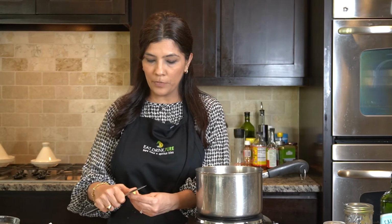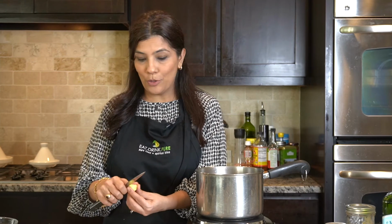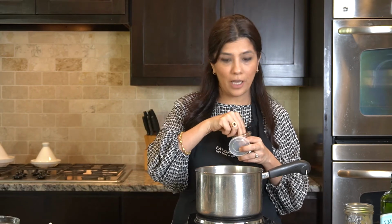This is something that I've been having more of lately, although again I grew up on, for my Desi folks, you all are aware of yakhni. My grandfather would really insist we had chicken soup or yakhni. Of course, we didn't realize at the time that it's so great for gut health.